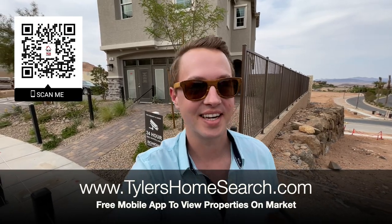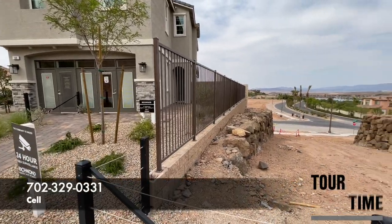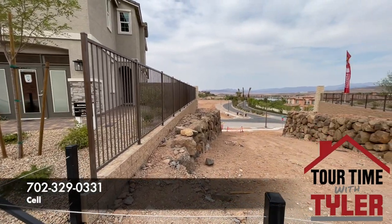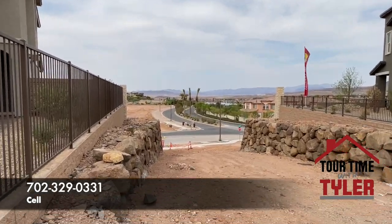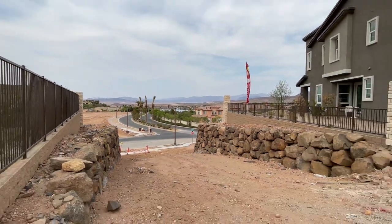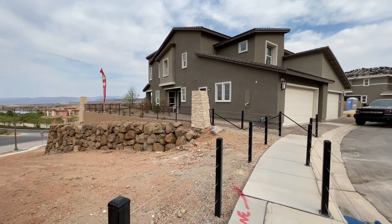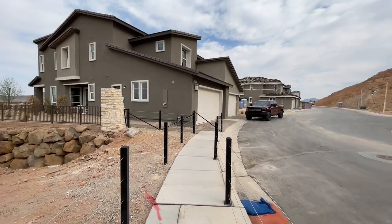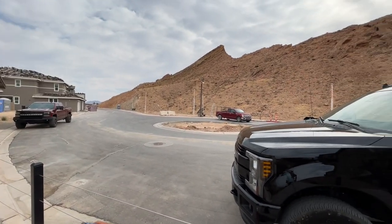Let's check out this one. Really quickly though, I'm gonna pan real fast for you. Check this out. Check out the views up here. I'm gonna zoom in. Right there is Lake Las Vegas. So today we are up in Lake Las Vegas, and fun fact, it's actually in Henderson. They also have townhomes, but look at this. They carved it into the mountain out here.